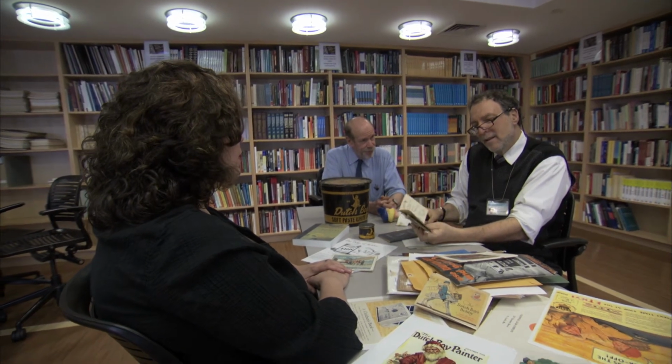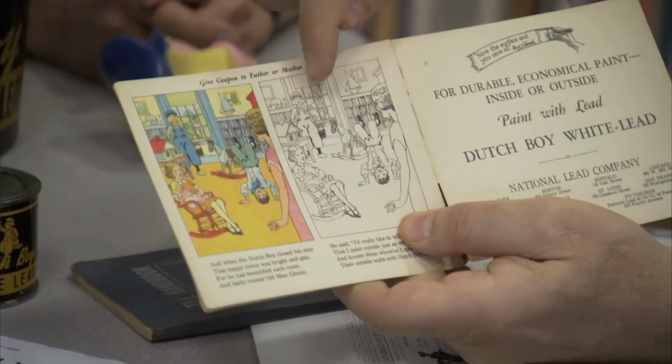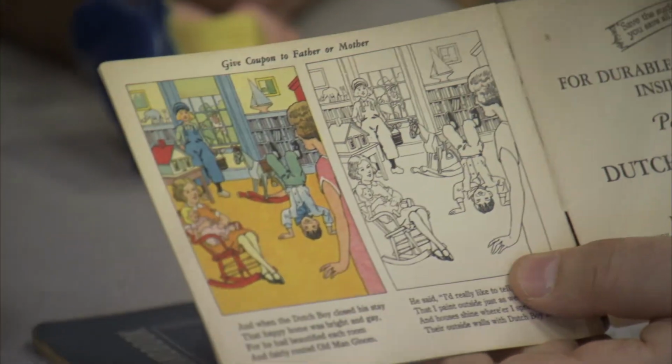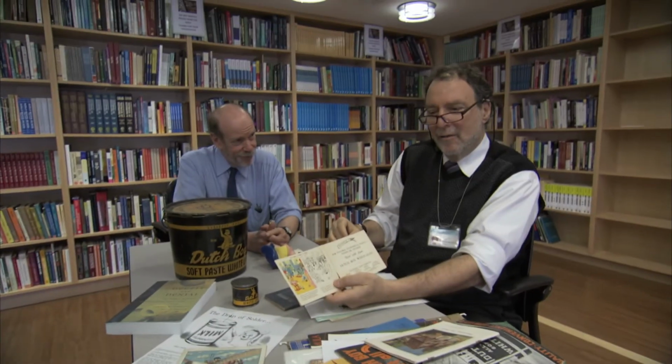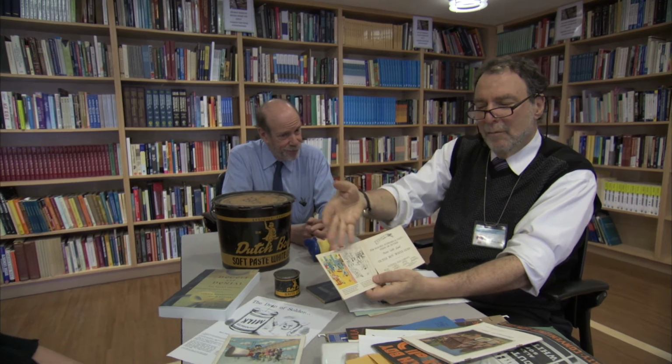And so by the end, the Dickensian character, Old Man Gloom, is chased out of the house and leaves because Dutch boy has made these kids all happy, jumping up and down and playing in the midst of all this poison.